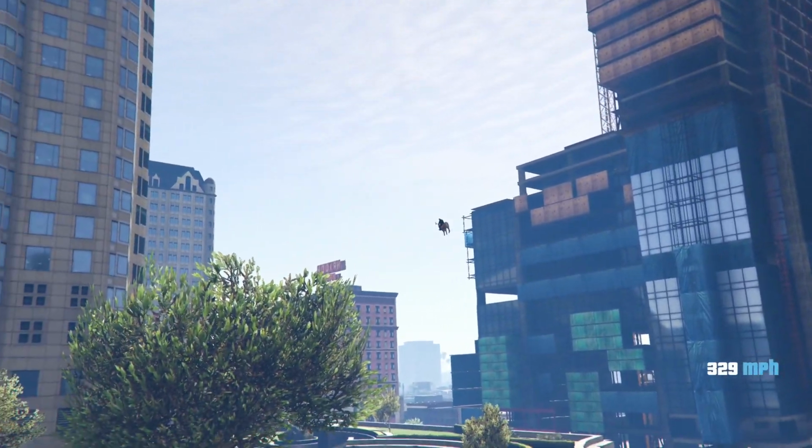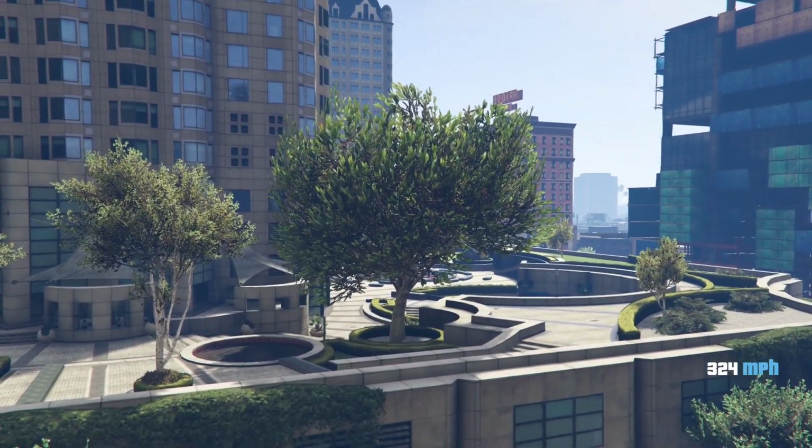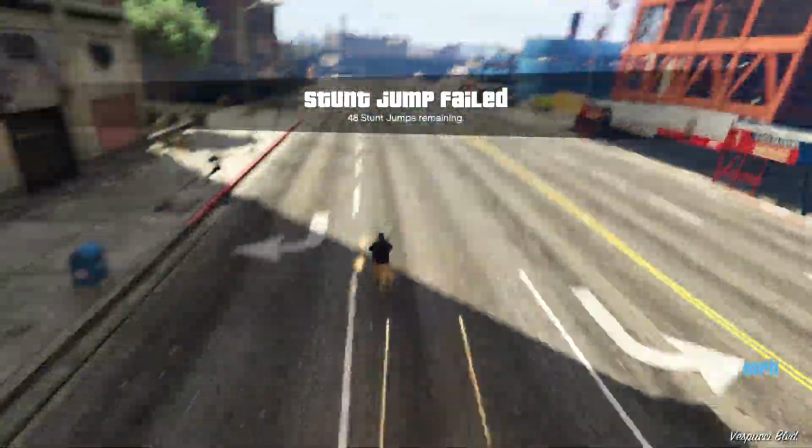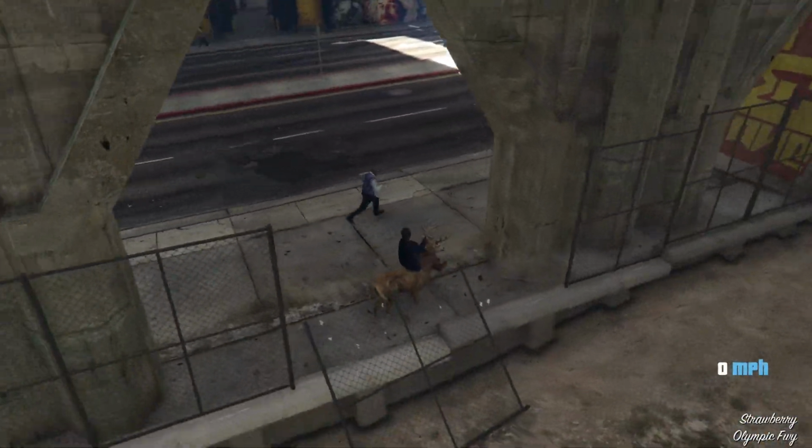Does anyone actually like the Annis S80 RR? I really don't see anyone driving it. It being one seat really limits it. You can't have your friends, you kind of just be by yourself. That's kind of boring.